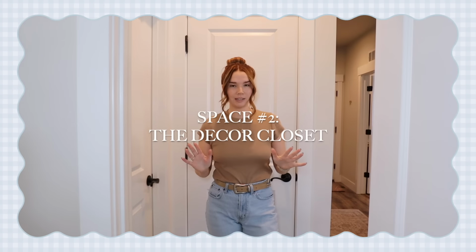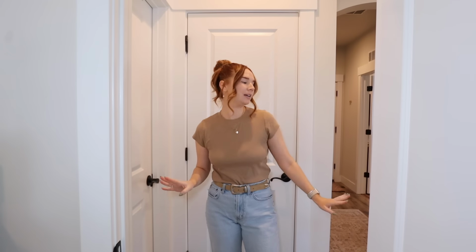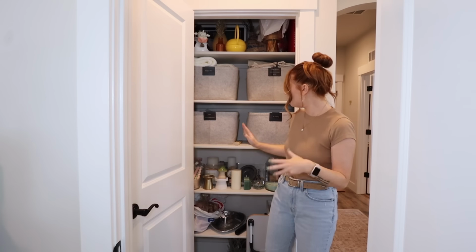Okay, it is time for the next space I've been avoiding. I fear to tell you that it is another storage closet that I rarely show the light of day in my content. I call this my decor closet because I have a problem with home decor. It's not all that stuff, but it mostly is.